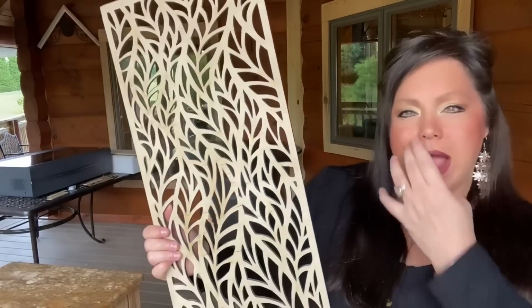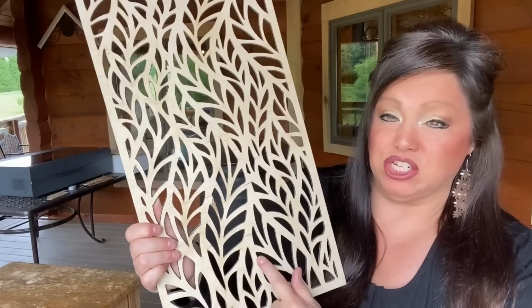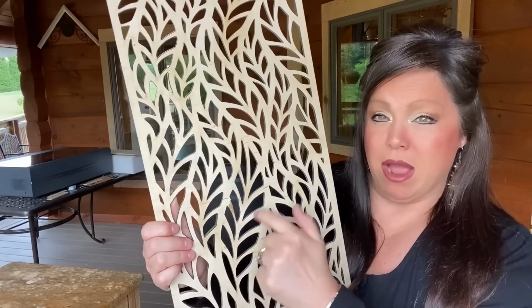So I made this before we came to the log home. I am very much into botanicals for summer, and this was super fun to make. It's just a bunch of leaves, and then you poke out all the little pieces, and this is what you're left with.